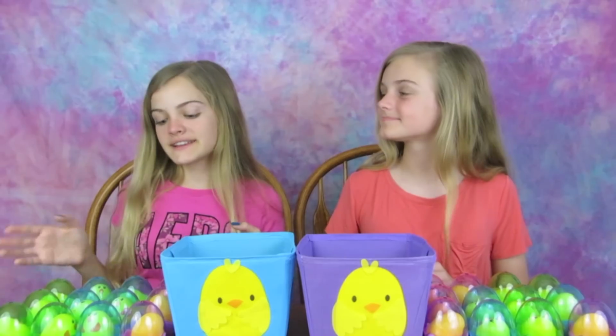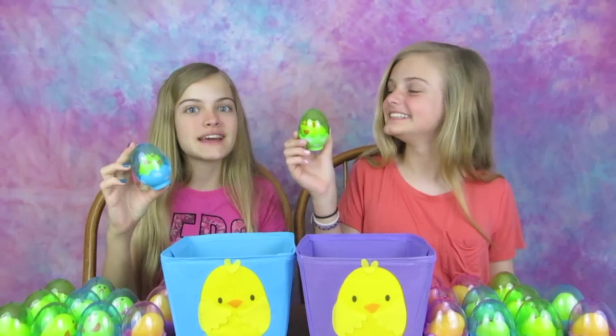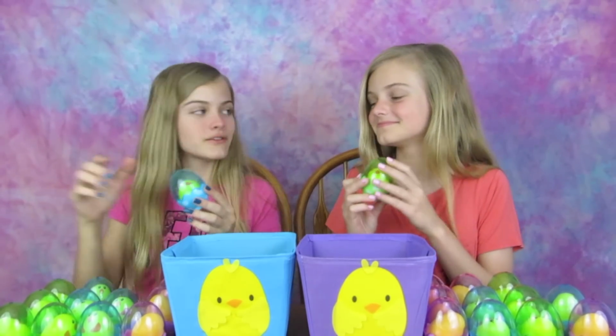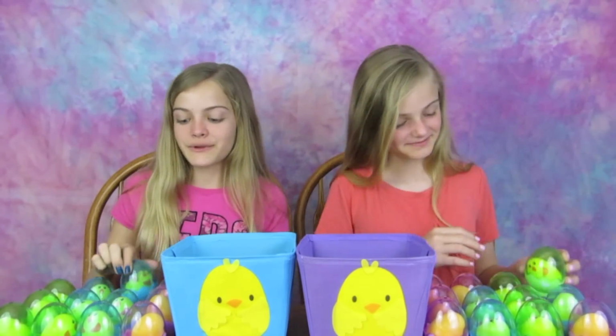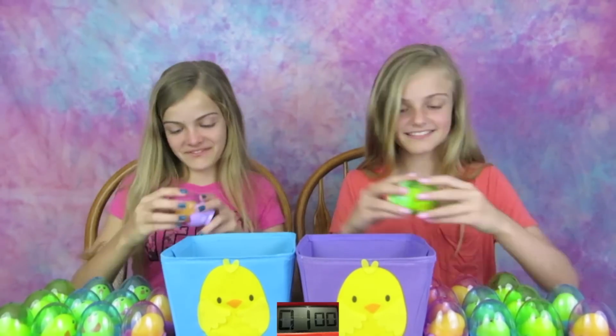So let's get started. The first challenge is called Chicks and Eggs. We have 12 eggs here, and inside each one is a chick. We're going to have to open each egg and put the chick inside the basket and then close the eggs. We're going to have to complete this in under a minute. Hopefully that won't be too hard. I think we can do it. Okay. Ready, set, go!